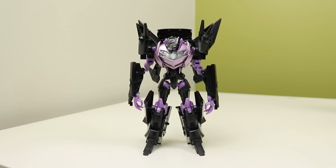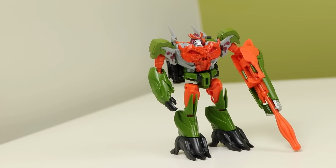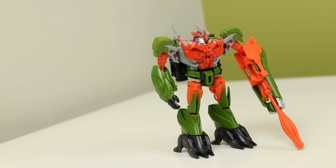Each one represents a portion of the Prime line, minus the first edition line, because that's still on pre-order, coming soon. So I'm going to start with the smallest, Bludgeon. This is a part of Prime, Cyberverse Commander class. That was what the line was called. Basically Legends, but under a different name. It's a repaint of Shockwave, but it just works.